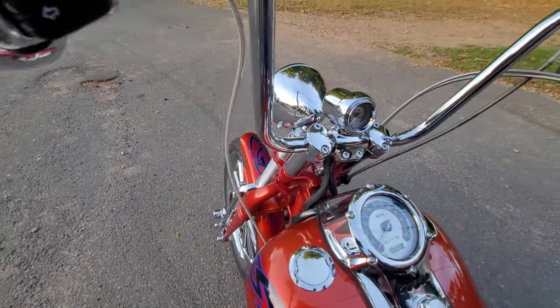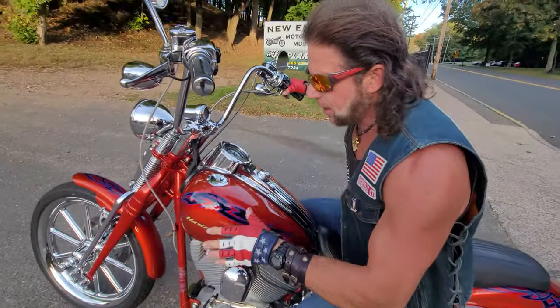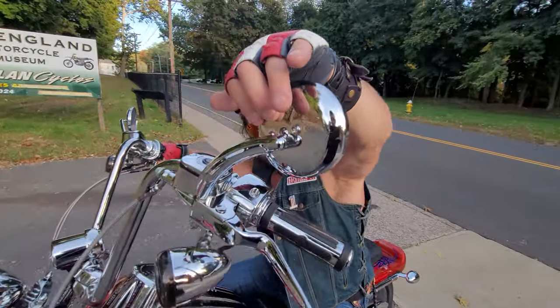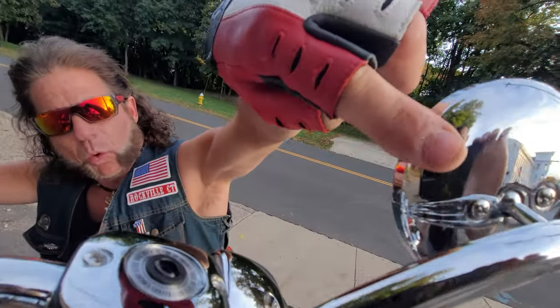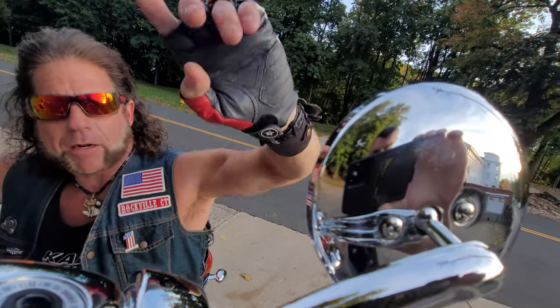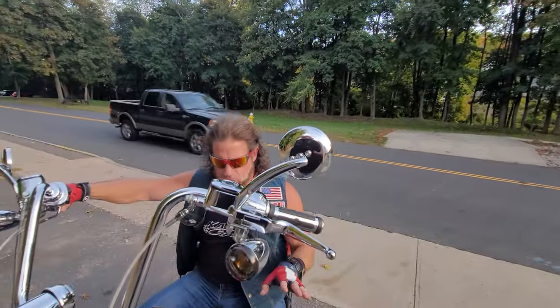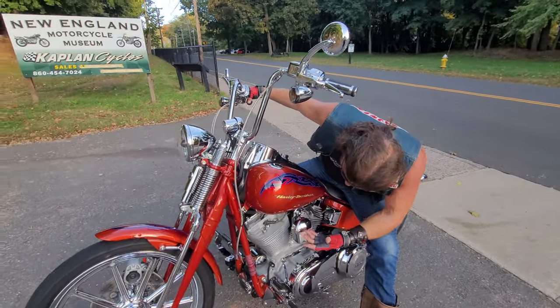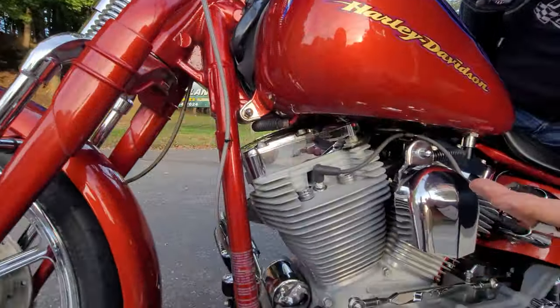My 07 Screaming Eagle has a little bit of pitting on the chrome. So there's no pitting on any of the chrome on the wheels anywhere. He said, if you look closely on the top of the mirror right here, there's one tiny little defect in the chrome right there. That's the only issue we could find anywhere on the bike. It's absolutely freaking spectacular. Look at the cylinders on this thing. These are CVO exclusive.